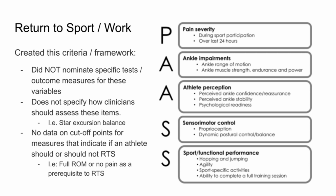They chose to include pain in the past 24 hours since these things tend to get better very quickly. They're looking at ankle impairments. So basically ankle range of motion, ankle muscle strength, endurance, and power. They believe this was important for return to sport.